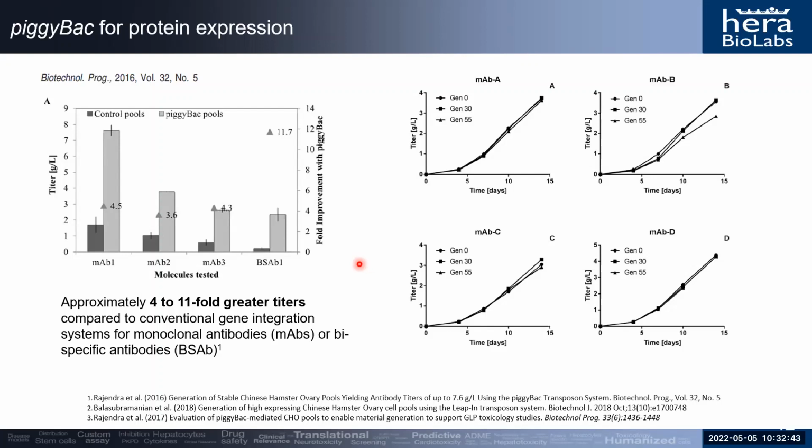This data shown here was published by Eli Lilly. They looked at several different monoclonal antibodies and a bispecific antibody, looking at their control, which was their standard method of production of the antibody in CHO cells. And you can see for switching to PiggyBac, the pools of cells had about a 4-fold increase in titer for the amount of protein that was produced, up to 8 grams per liter, which is an extremely high titer for protein production, and about 11-fold increase in the bispecific.